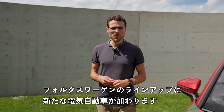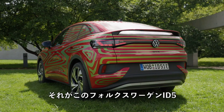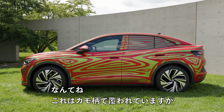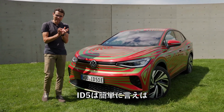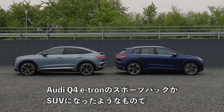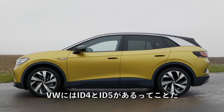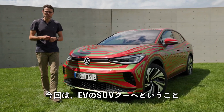A new electric model to the Volkswagen lineup. This is the Volkswagen ID5. What is it? And here today in the special psychedelic or magic mushroom edition, I'm just kidding, this is still a camo paint because it's an early stage of this vehicle, and the ID5 is basically what the Audi Q4 e-tron Sportback is to the SUV. So Audi has the Q4 e-tron SUV and Sportback, VW has the ID4 and the ID5. So in this case then, electric SUV coupe.